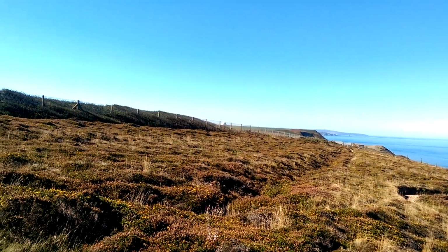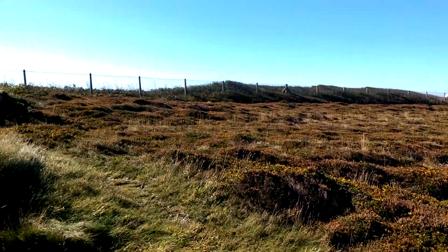And it's all quite high, flat tableland now. It's not much up and down. It's nice. Get some good long yomping going on.